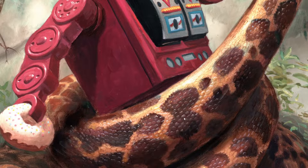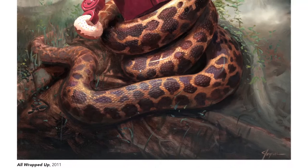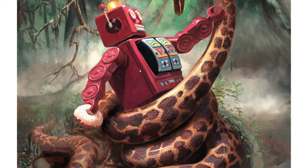That's just gorgeous, man. I wonder how big these paintings are, because to have that level of detail, you need a big painting. So I think this might be one of the bigger ones, definitely.